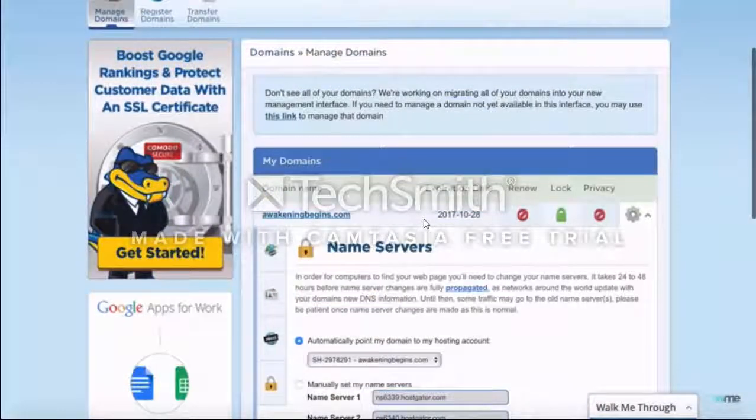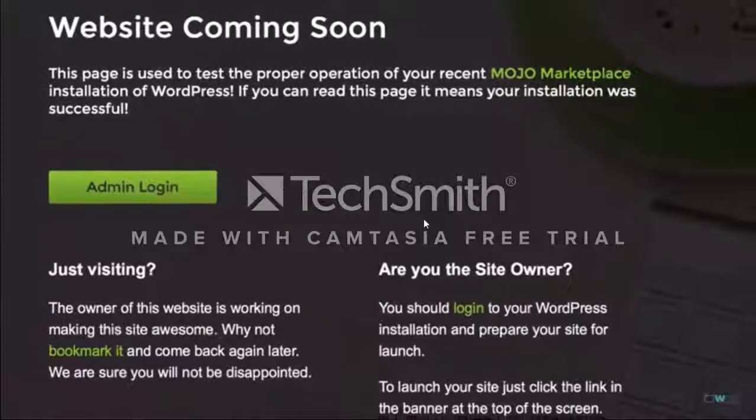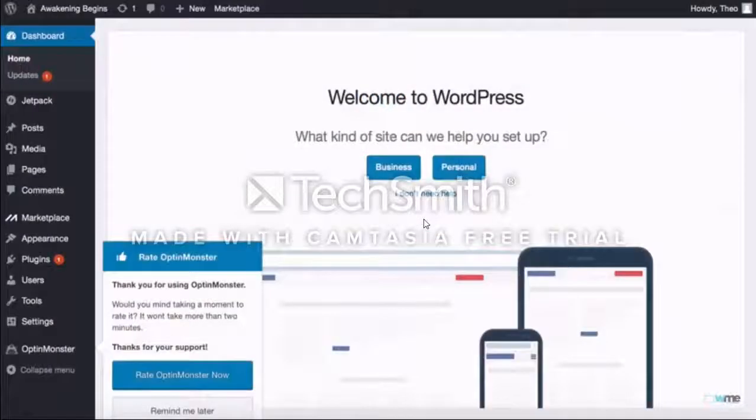So this might take a few minutes to finish and for those two to be properly linked up. But once that's done, head back to your website, refresh the page, and you should see a page just like this. When yours is all set up, all you have to do then is click on Admin Login. And this will take you basically to the back end of your website where you can log into WordPress and start creating your website. So we're going to log in, and boom, you're now on your website's dashboard, and you're the proud owner of an online website.